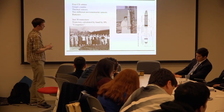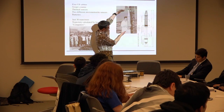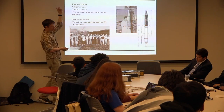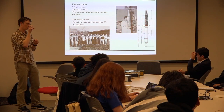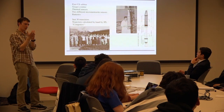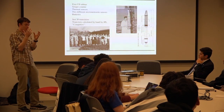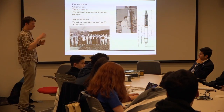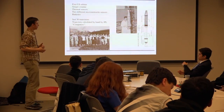And then the US's first payload was also pretty small. It was the whole Explorer orbiter, and it had a Geiger counter, some temperature sensors, some thermometers basically. It had little microphones basically to try and measure how many micrometeorites would hit the device, because they didn't know what the space environment would be like in terms of how many asteroids or little bits of dust were there, would they run into you, and would it be unsafe for an astronaut to be up there. So they put little microphones and measured the impact. And then they had batteries and a radio to measure that.